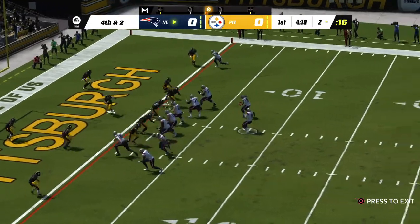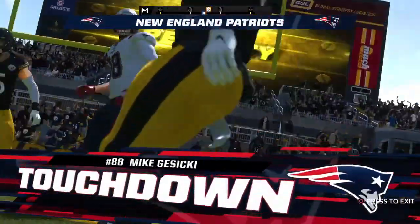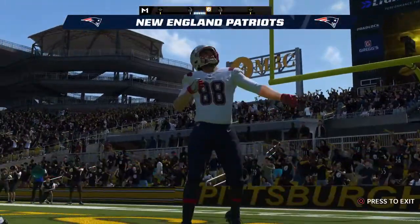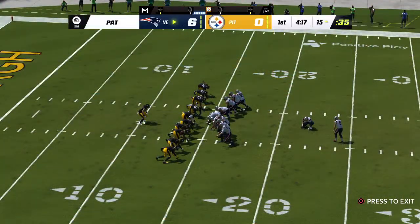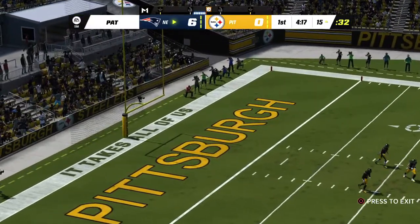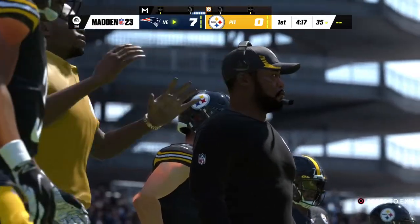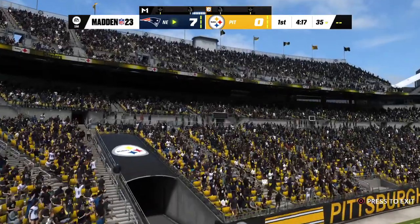Jones throwing on 4th down. And this pass is caught. Touchdown, Patriots. Mike Gesicki, his first touchdown here of the new campaign. And the Patriots' decision to go for it pays off with 6 points. Extra point up and good by Folk. And that makes the score 7-0.